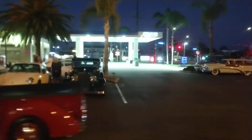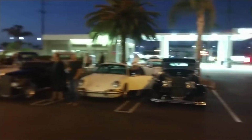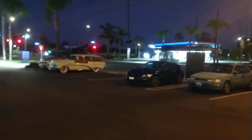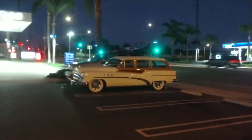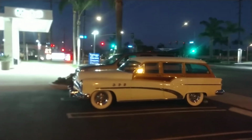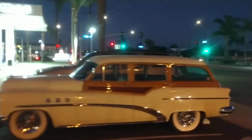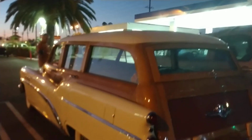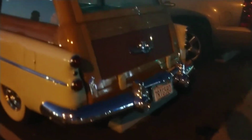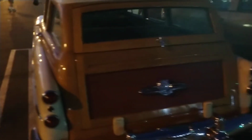It's like Jim's truck. Check out that, look at this Woody wagon over here. Buick, Woody, little Woody wagon. Buick, yeah. 55. Could be a 55. That's pretty cool, huh? Beautiful. Give the 10 grand, that's a cool one.